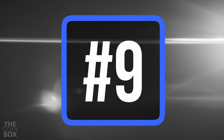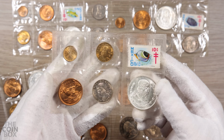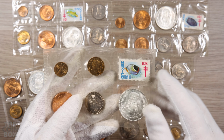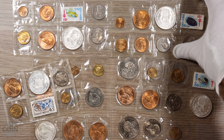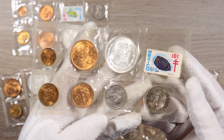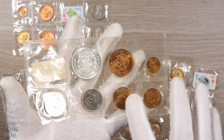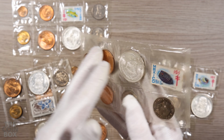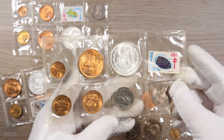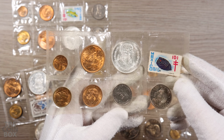At number 9, I have some more non-official Mexican year sets. So these were not issued by the Bank of Mexico, but they are really pretty sets. And once again, we have some stamps in some of them, not all of them. This looks like it was a fish series stamp from 1964, 1965. And I really appreciate the coins being kept in such great condition because they're sealed in the plastic. This style of packaging is very similar to some earlier US mint sets, and so I imagine that's where the idea came from.